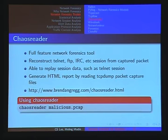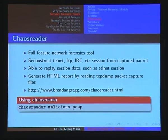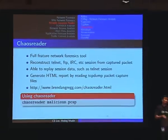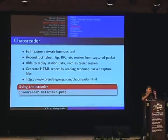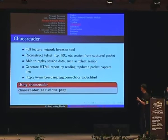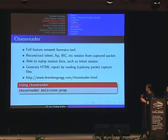Another tool that we like to use is Chaos Reader. It can reconstruct network sessions like FTP, IRC, and replay the session. So you have a nice screen with the attacker or the user doing telnet to this server, and then what he keys in, as a nice HTML report.